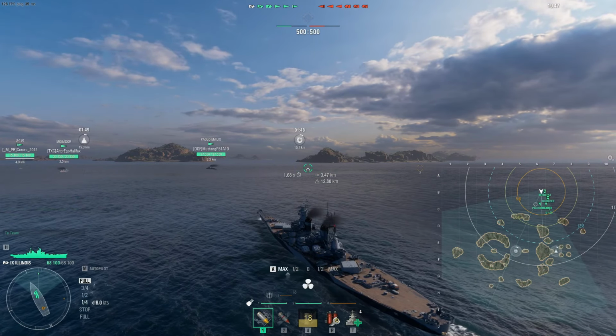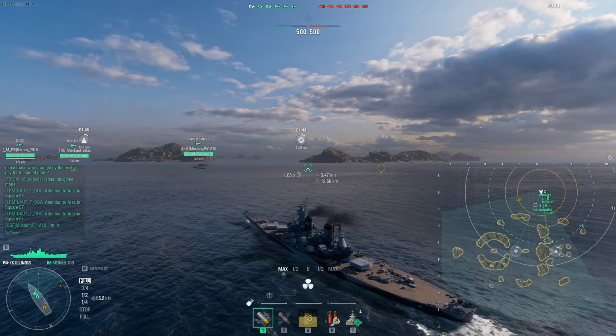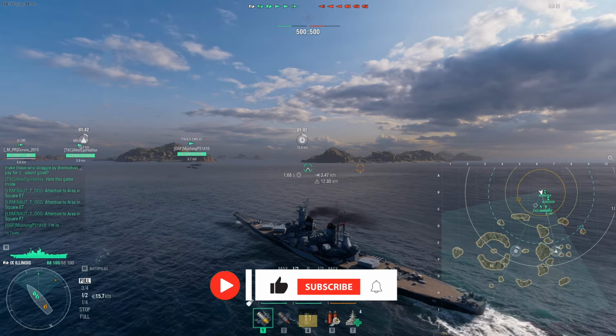I finally did it. I got the Illinois, the Tier 9 Research Bureau ship that has been on my list of wanting to really grind out.